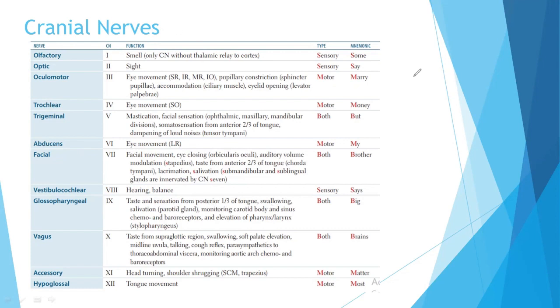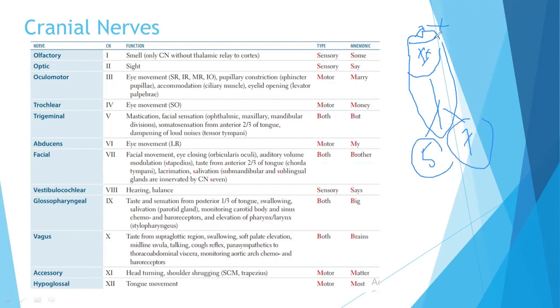Now, the nerve supply of taste and sensation of the posterior one-third part of the tongue is very important, or the nerve supply of the tongue is very important. So the anterior is supplied by cranial nerve 5 and cranial nerve 7, and the posterior is supplied by our glossopharyngeal nerve, that is cranial nerve 9. Now, you can see it also helps in monitoring the carotid body and sinus baroreceptors. So vagus helps in the taste from the supraglottic region. Okay, now you can see 5, 7, 9, and again, this is the supraglottic region, and this part is supplied by cranial nerve 10. So now you know about the different nerves supplying the tongue. So we have 5, you have 7, you have 9, and you have 10.